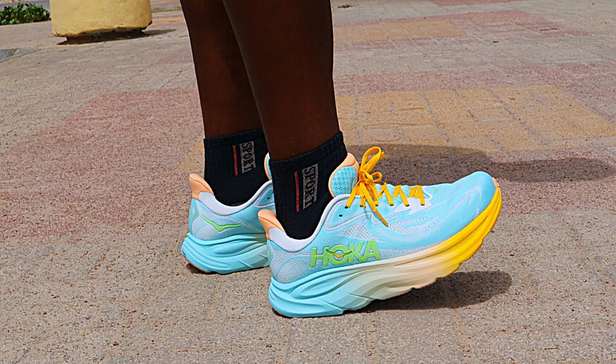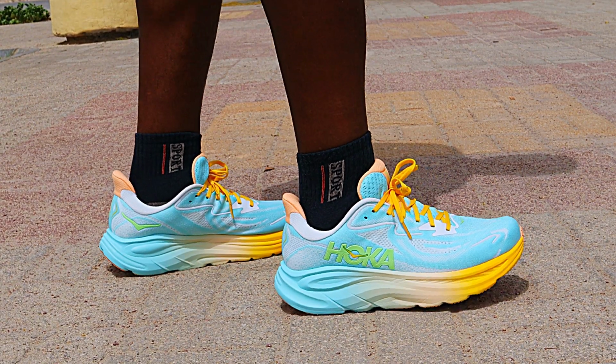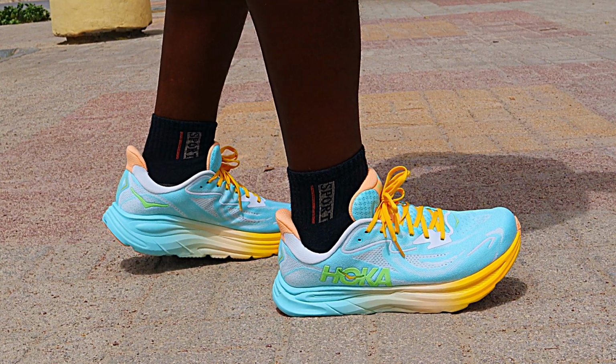The first thing that makes running in these shoes fun is the comfort they bring. There are 2 things that make a running shoe comfortable. Number 1 is cushion, and the second one is containment. If a shoe has a good cushion and nice containment, they always feel very comfortable. So now let's talk about the cushion of the Clifton 10.